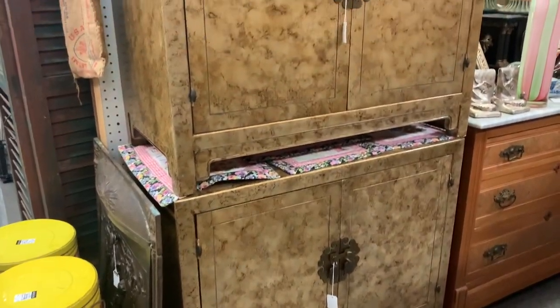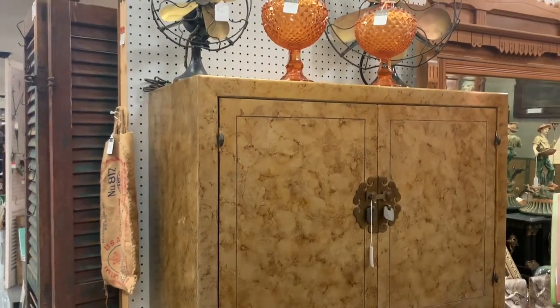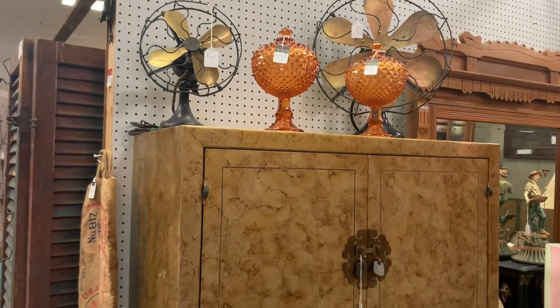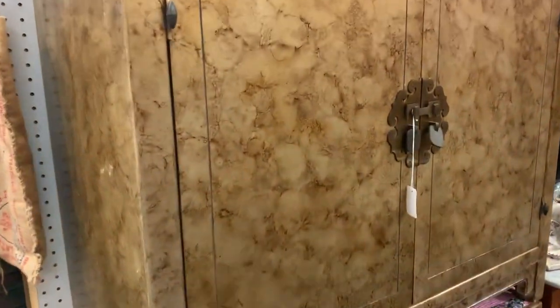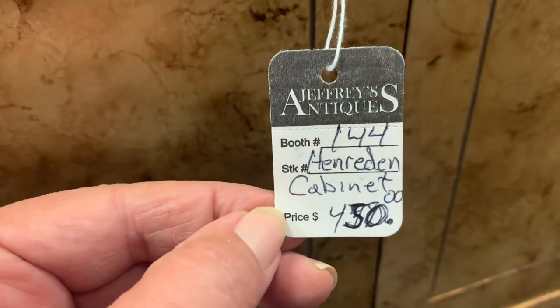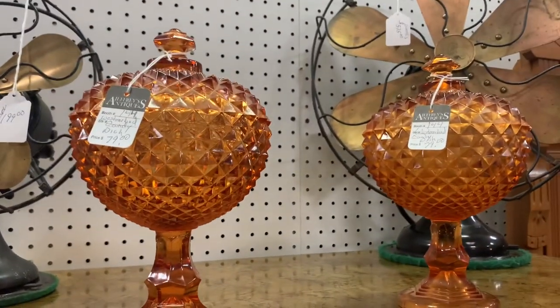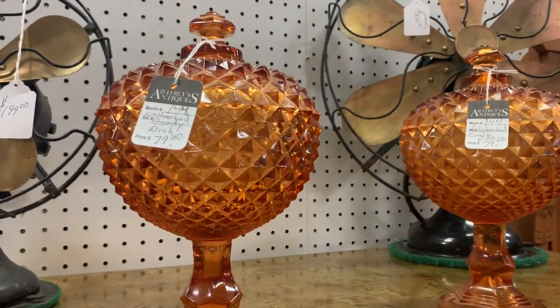Mom, this one's for you. Look at this pair of Henry Don chests. My mom loves a pair of anything. A pair of chairs, a pair of lamps, a pair of chests. And these are so pretty. If I'd had room, I would have brought those home to you, Mom. $450 each. I mean, really, it wasn't that bad of a price.